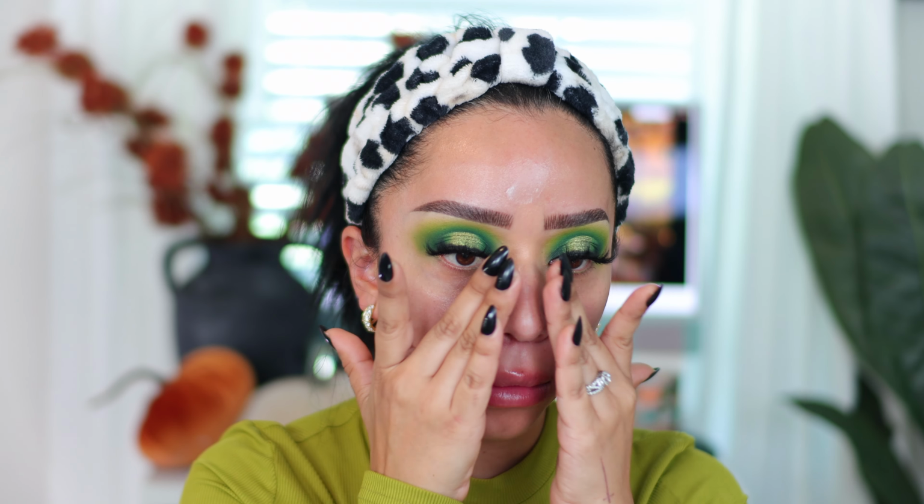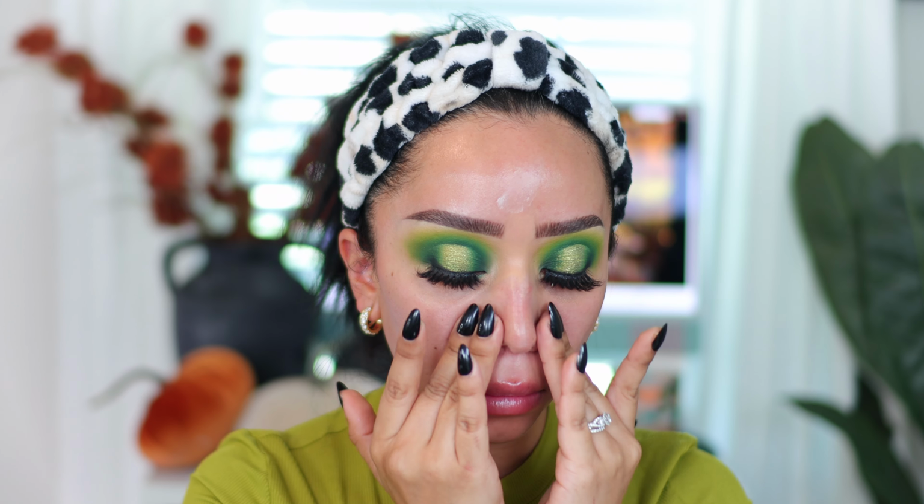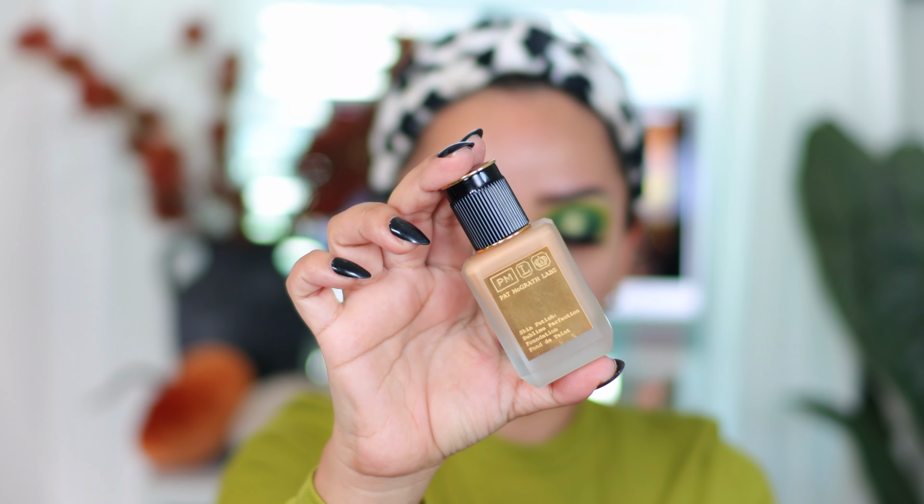This is a good primer if you are more dry skin, but I have noticed that for me, I'm more oily, it did make me a little too oily. So I was like, okay, that's a reason why I don't reach out for it. But again, I just wanted to use products that I hadn't used in a while.